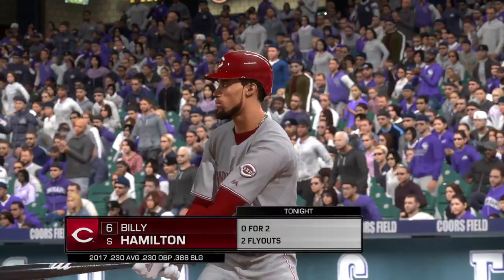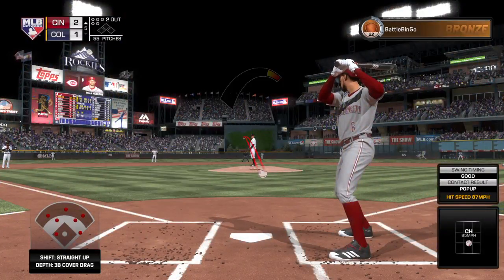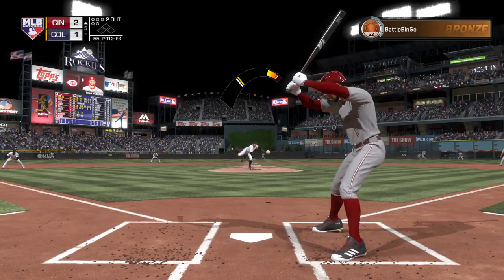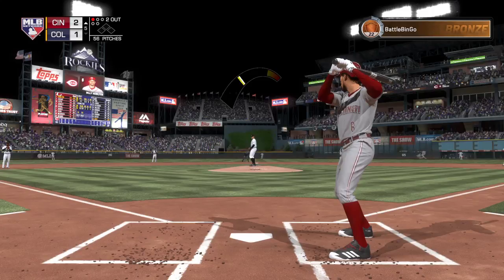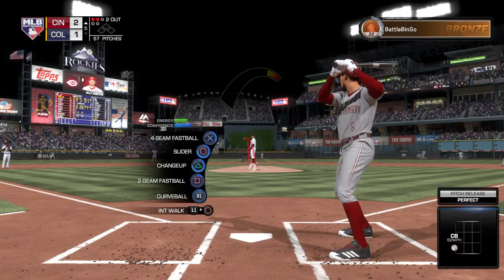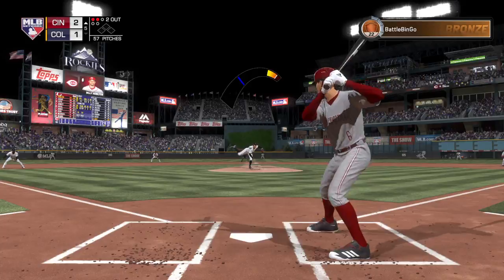Number 6. Digging in once again, Billy Hamilton. Third trip to the plate for him here tonight. 0 for 2 at this point. And a slider just about gets away from him there as it runs in a bit too close for comfort. With 2 outs, they're not playing him to bunt here, and he didn't show it there, but I wouldn't be surprised if he wasn't at least thinking about it. He handles the bat pretty well, and he can definitely run.